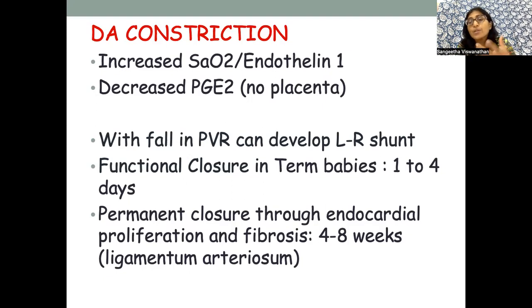This also constricts. It constricts because of a high oxygen saturation, a high oxygen content in the blood, and also because of endothelin 1. Also, prostaglandin E2 used to keep the duct relaxed, and this prostaglandin E2 was produced by the placenta predominantly. Now there is no placenta, so prostaglandin E2 has pretty much disappeared. All of these factors lead to constriction of the ductus arteriosus. Now, with the fall in the PVR, the duct, as it's closing, will start shunting left to right, because now SVR is higher, PVR is lower.